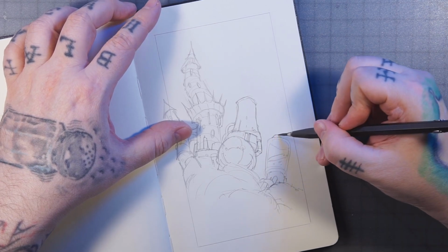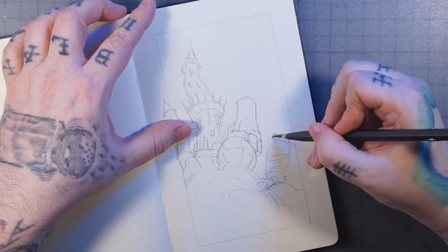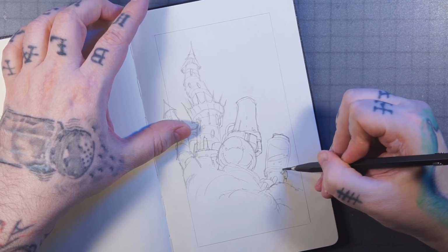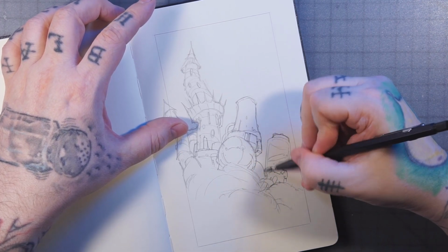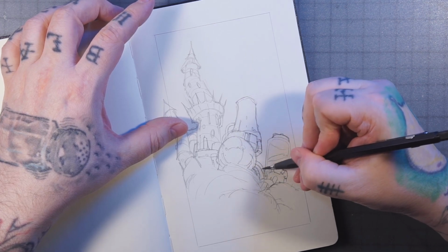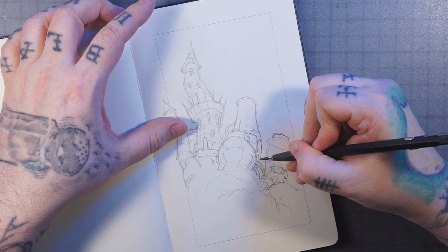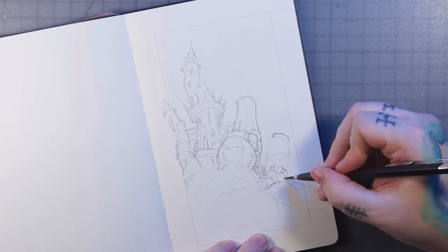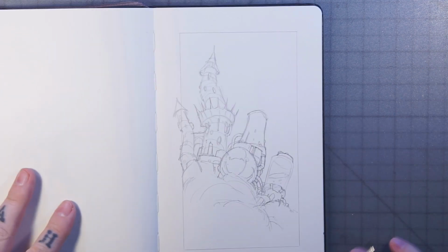We'll give it a little cap piece because, I don't know, I think that looks a little more interesting. And now we need tons of tubes. Tubes for days. Some tubes coming over this way, sticking into the ground. Why not? All right.